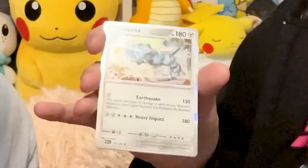Can I get a drum roll, please? Thank you. And Breaking Family. We are ending on... Steelix, you ruined the party.